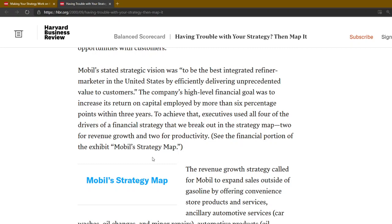Two for revenue growth and two for productivity. See the financial portion of the exhibit, Mobil Strategy Map.